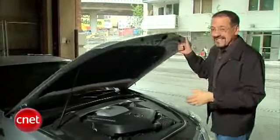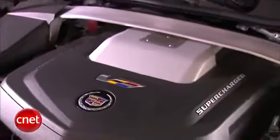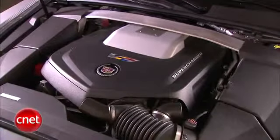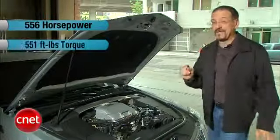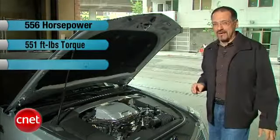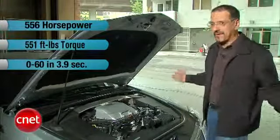Now, of course, if you buy a CTS-V without being obsessive about what's under this panel, you're a fool, because this car is all about its engine. A 6.2-liter V8 is bad enough, but to add a supercharger, you've got a wicked motor here. 556 horsepower, 551 foot-pounds of torque. It gets this 4,208-pound car to 60 in under 4 seconds, like 3.9 with either gearbox.